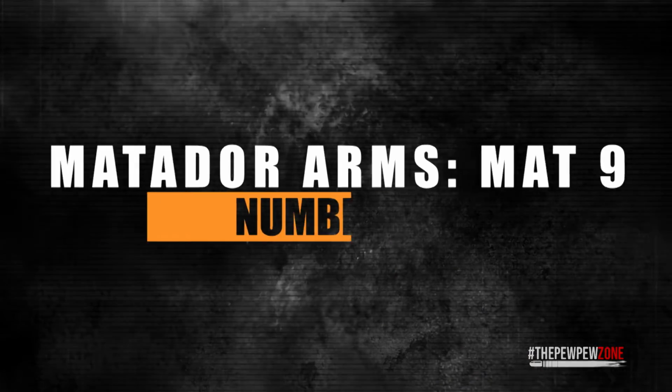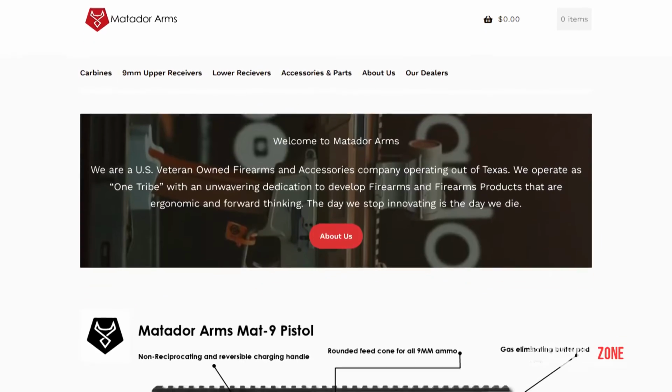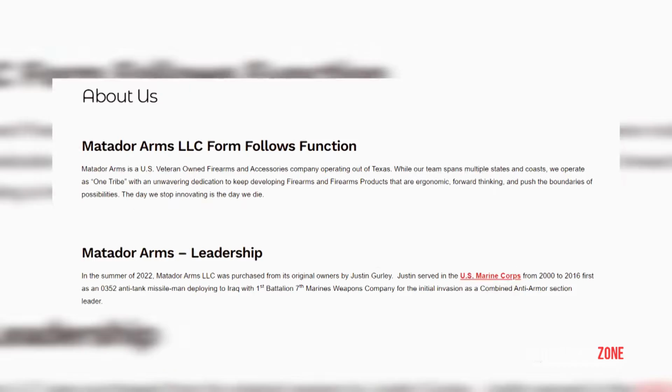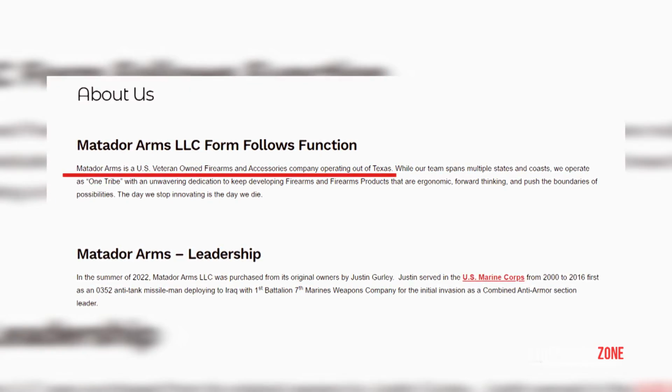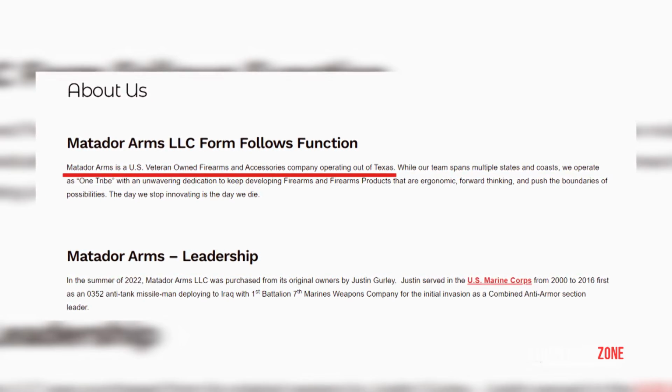Number 6. Matador Arms Mat 9. Besides the things you see on their website, not much is known about Matador Arms. It says on their homepage that they're a firearms and accessories manufacturer that operates out of Texas and is owned by a U.S. Marine veteran.